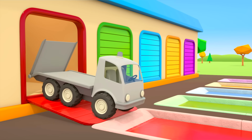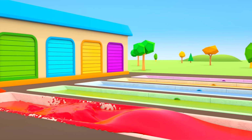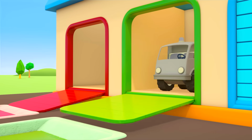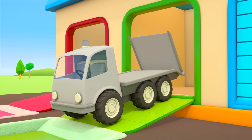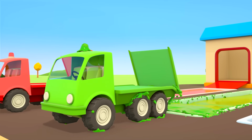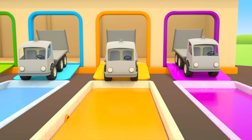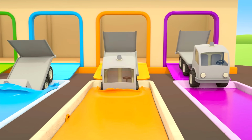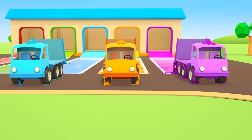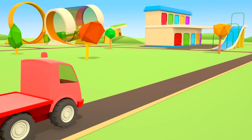Let's get different colored tow trucks to help. A color for each car. A red tow truck. A green tow truck. What color will these cars be? Blue, orange, and purple. The 5 tow trucks are ready to go and help.